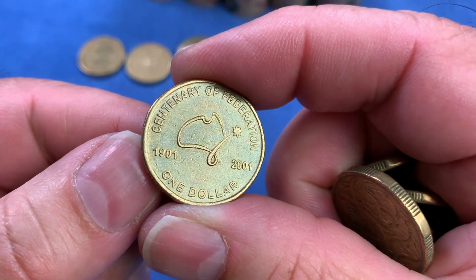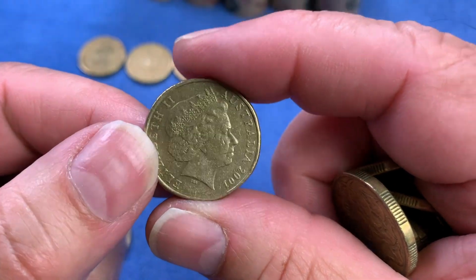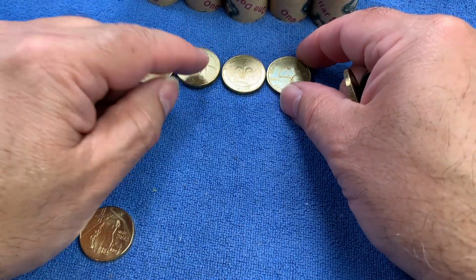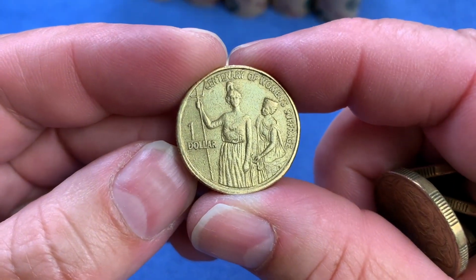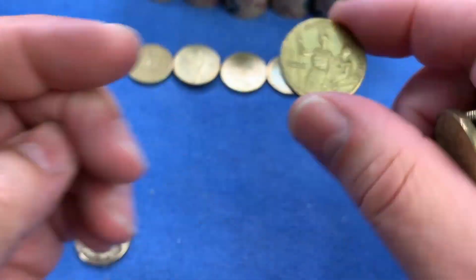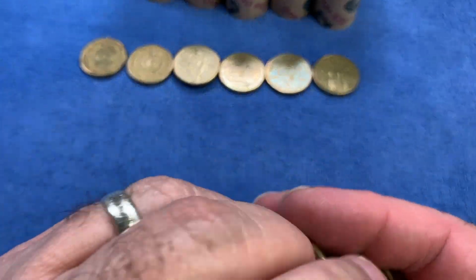Here we have a Centenary of Federation from 2001. We always check those for rotation errors. This has a wide variety of different rotations, so we always check that one. But it is a common commemorative, so it'll go up on the top row. And then the last coin in the roll is the Centenary of Women's Suffrage from 2003. Also a common commemorative, though very hard to find in high grade. That's our first roll for the day done.